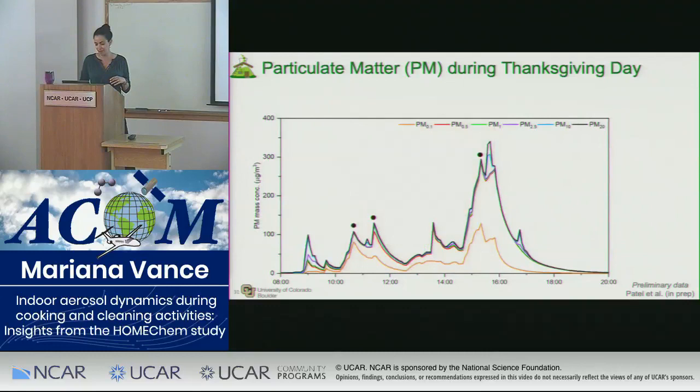So by looking at this, we can actually assign specific activities to these peaks because we had a very detailed activity log. So we know that the first peak came from breakfast, and you can see not a whole lot of ultrafine aerosols were emitted during breakfast, as you know from before. A lot of it was accumulation mode and coarse. Then we cooked a piece of toast, and then we roasted the stuffing for Thanksgiving stuffing. And then you see very high emissions of ultrafine aerosols at the beginning when we're just browning bread. It makes a lot of sense.